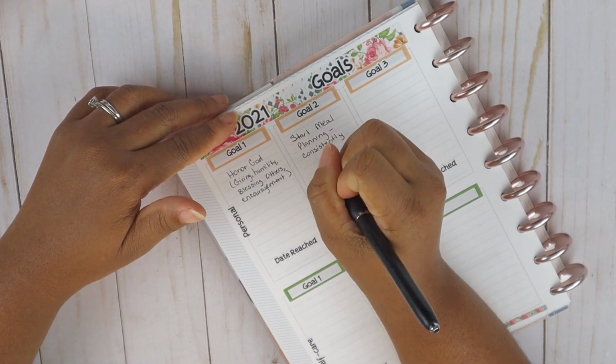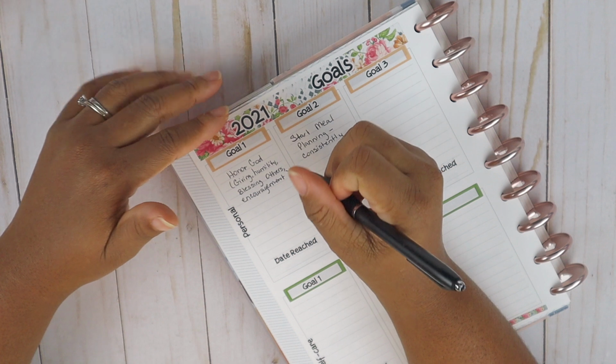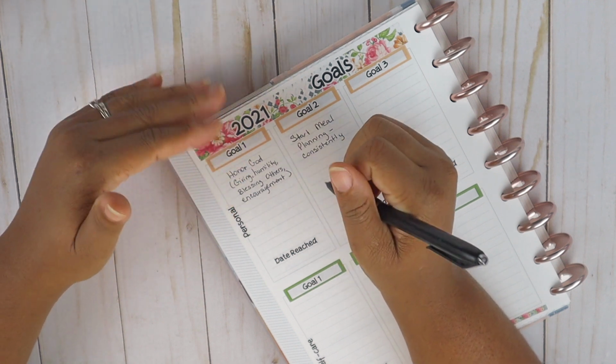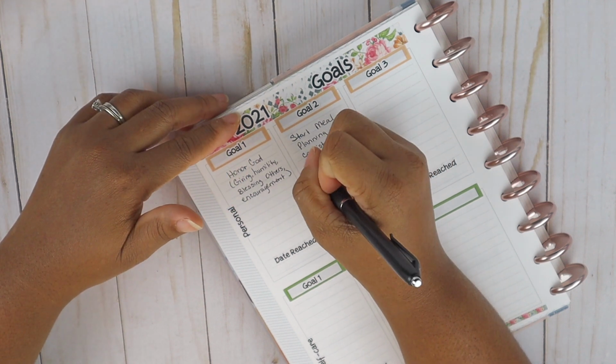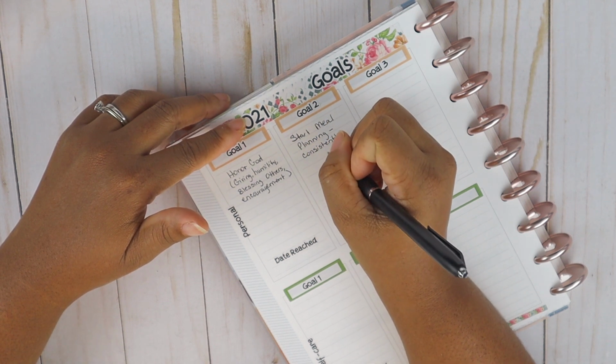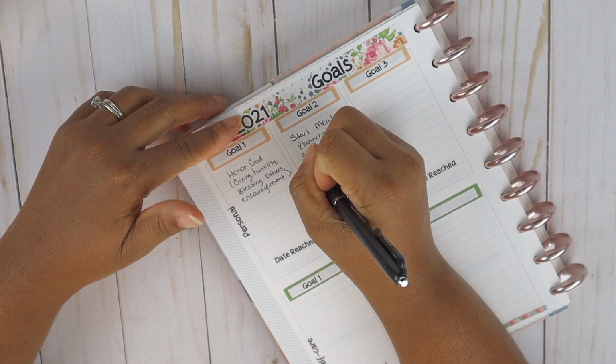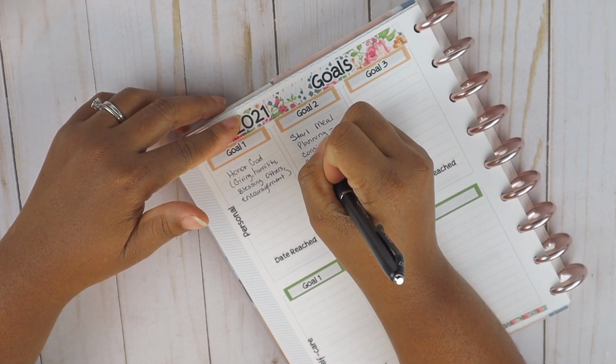Now, I have actually already started this, and just kind of preparing and getting myself used to doing this constantly. But I want to make sure that in 2021 this is something that is done consistently. So I'm going to put on here consistently 3 meals.